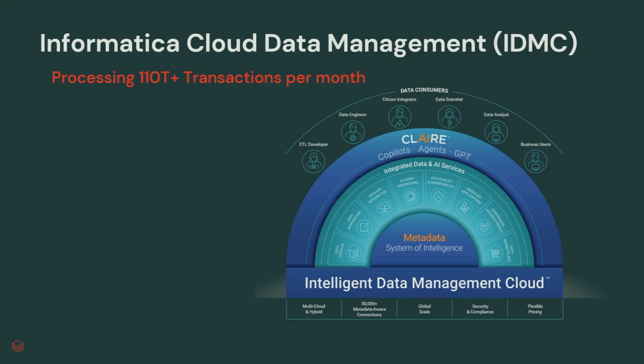But on top of that, we have a series of microservices that deliver different data management capabilities, whether it's integration or quality and cleansing or API management, all the way up to governance and cataloging and master data management capabilities. And on top of this, in the world of AI, we have created a layer of co-pilots and agents on top of all those services.